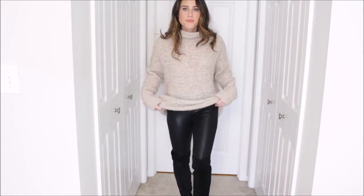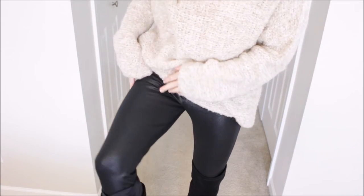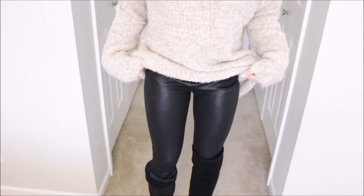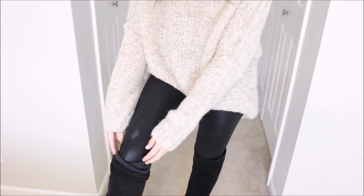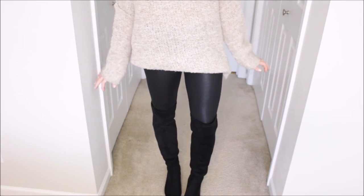I'm obsessed. And I have to show you guys these leggings up close because I even rolled my boots down. They're really shiny and they kind of hide everything. They don't show the lumps and bumps that you don't want to. So I love this look. It is perfect. You could wear it to a party or you could just wear it out to dinner.